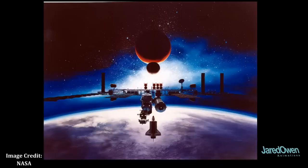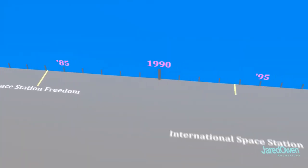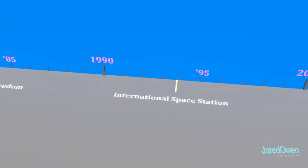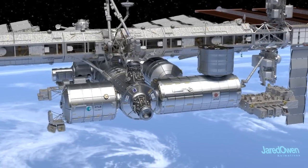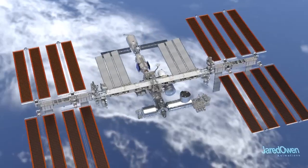Then in 1993, after several other countries were brought on board, the name was officially changed to the International Space Station. 5 years later, construction begins in space. I'll show you the complete construction process, but first, let's learn a little bit more about the station.